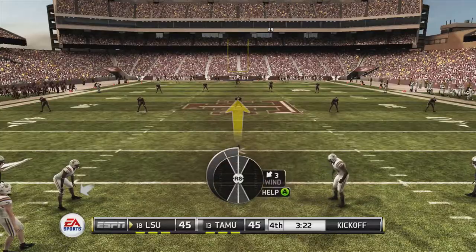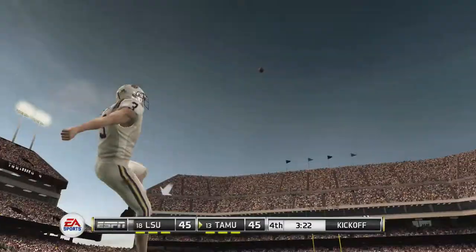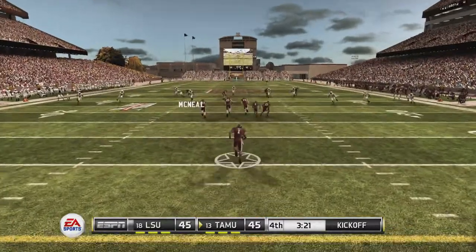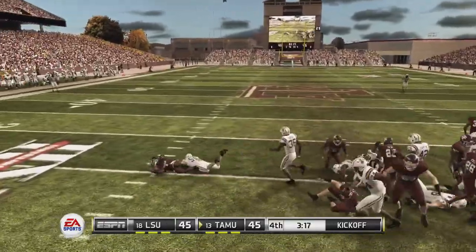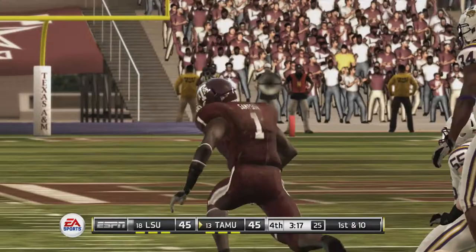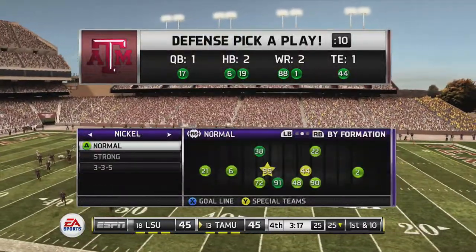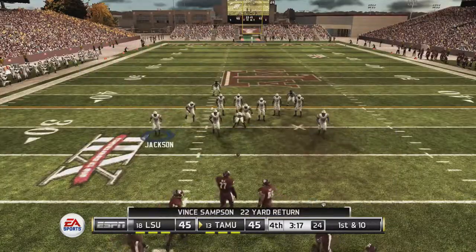LSU gets set to kick this one away. He's to the 10. Makes it to the 25-yard line. Time's running short here, so let's see what plays out. At the very least, they've got to get into field goal range. Once they've done that, they can think about taking a few shots into the end zone.